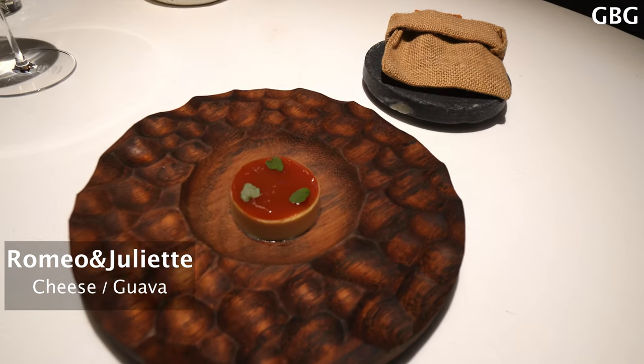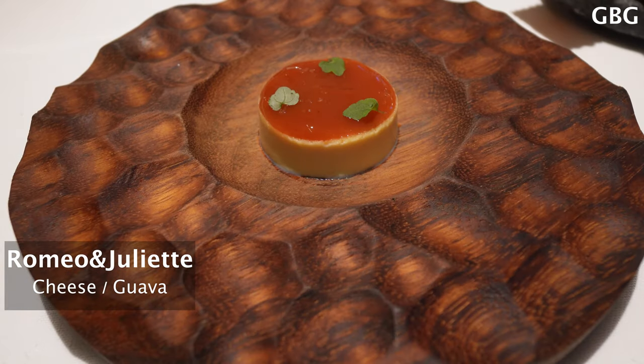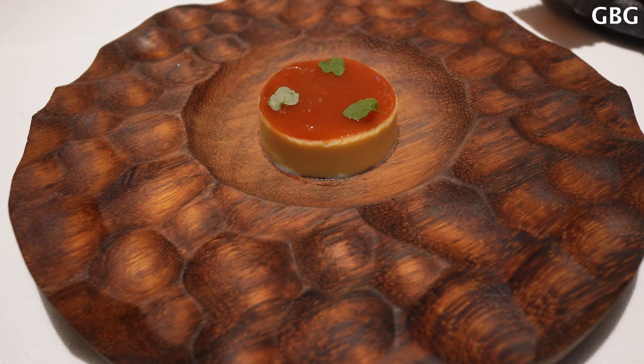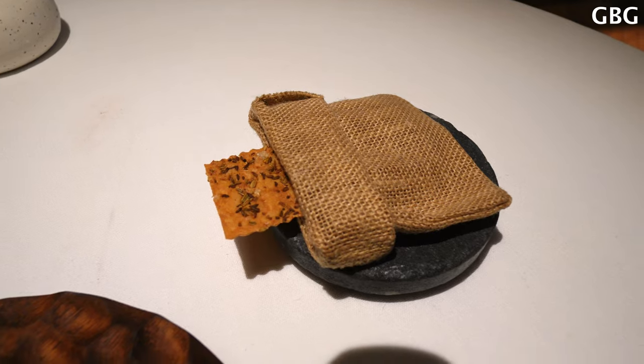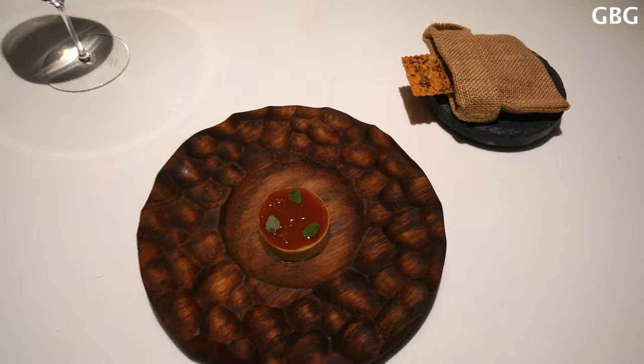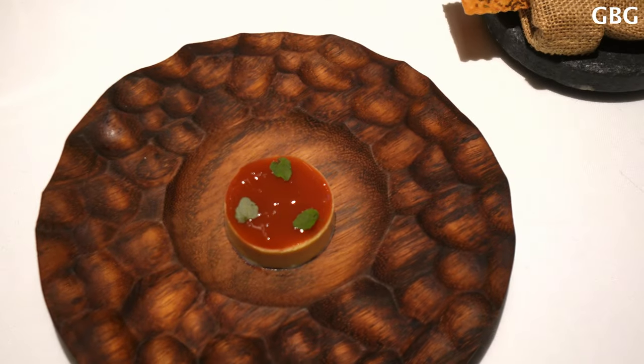This course is called Romeo and Juliet, and it's a goat cheese flan with guava gel. In Brazil, they believe that this flavour combination is the perfect match, hence why they've called it Romeo and Juliet, and it is served with a fennel cracker. Enjoy.